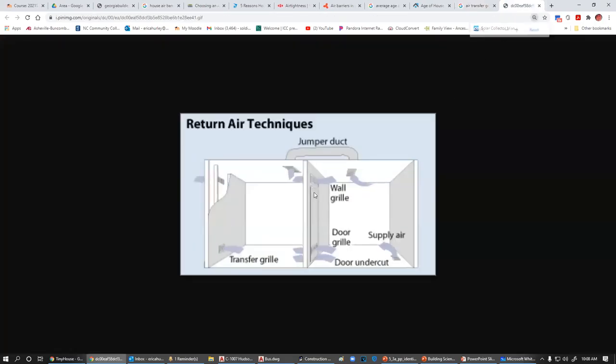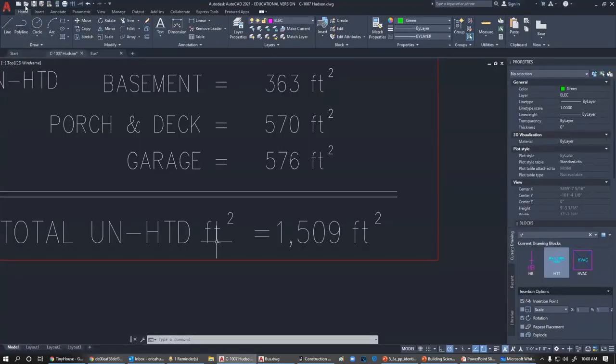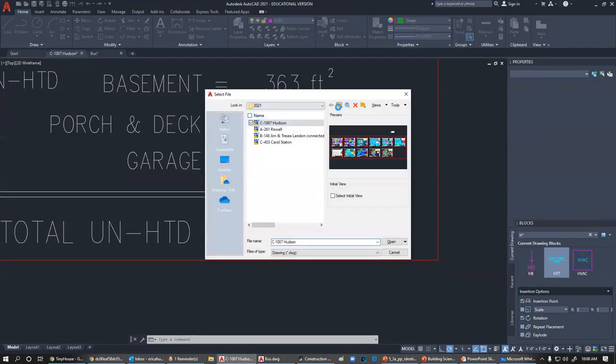Other ways you can do it is have a jumper duct. And in my house, this is exactly what we have. A jumper duct. Let me just pull up my house right quick.